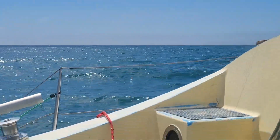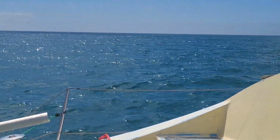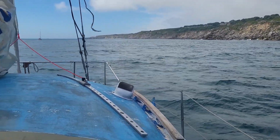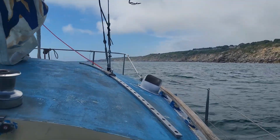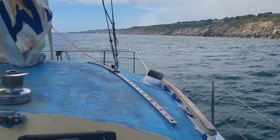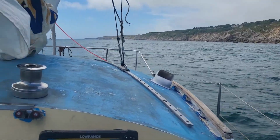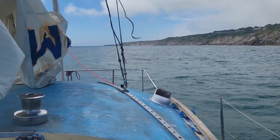I've got the engine running just for reliability, to make sure I can get round. I think there might be a bit of residual swell from the last week's worth of wind, but there are other boats going up at the same time as me, which is encouraging. But it's not what you would call flat calm. Even with the engine on, I'm making 3 knots. So I'll just inch along and see how it goes. Other people are going by, so I'm going at the right time at least.